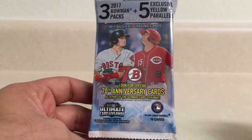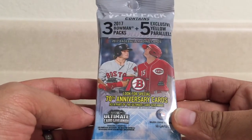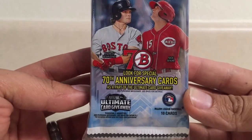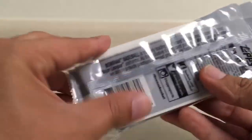I'm gonna open up this 2017 Bowman Rack Pack. Includes five exclusive yellow parallels. Look for special 70th anniversary cards. So, let's open it up.